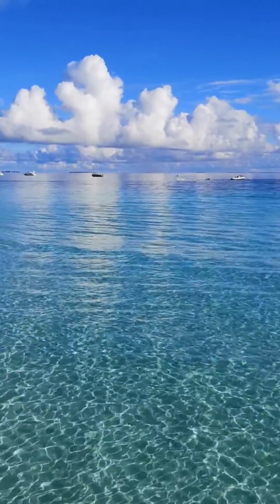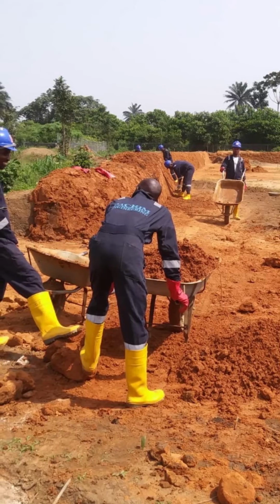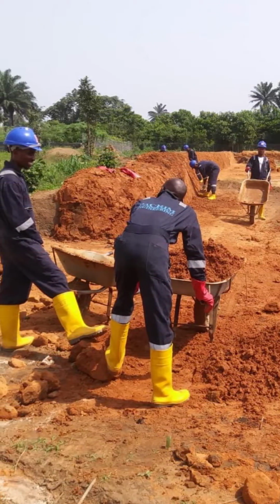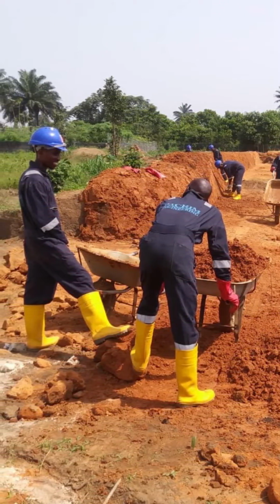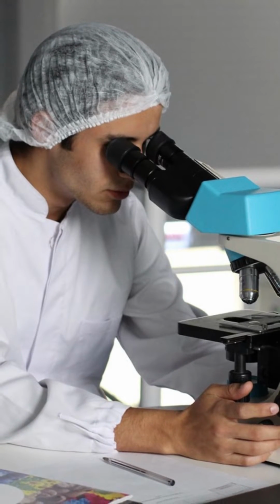Bioremediation offers several benefits compared to traditional remediation techniques. It's sustainable, cost-effective, versatile, and non-invasive. Bioremediation. It's a powerful tool for a healthier planet.